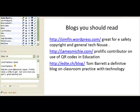Some people in the UK: Simon Finch there, who works for one of our broadband consortiums in the UK, doing broadband for schools. He does a lot of work on e-safety and copyright and general tech. James Nishi is one of those people who's just gone ballistic about QR codes and seems to be using them in lots of different ways. And I've mentioned Tom Barrett's blog. Tom Barrett has just recently left teaching, after about 7 or 8 years, and is a prolific blogger and a real sharer of information.